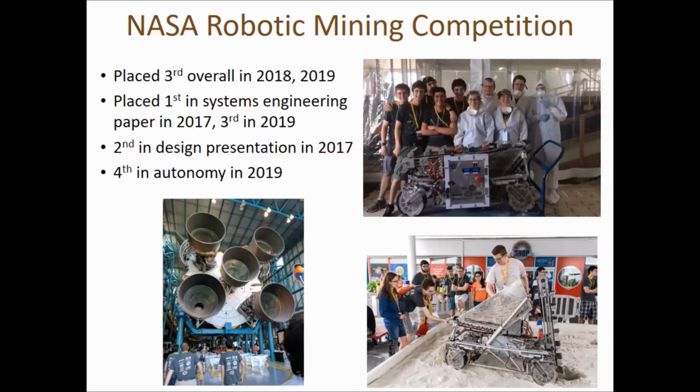Anyway, the team went to the competition for several years in a row, did okay, but then in 2018, we sort of started to turn things around, kicked it up a notch, if you will, placing third overall in 2018 and last year. We got first in the systems engineering paper back in 2017, and then third last year, and then second in our design presentation back in 2017, and fourth in autonomy last year. So we made some significant improvements.